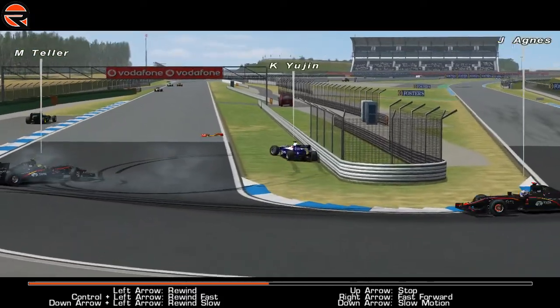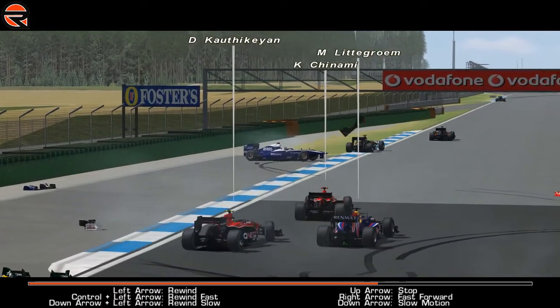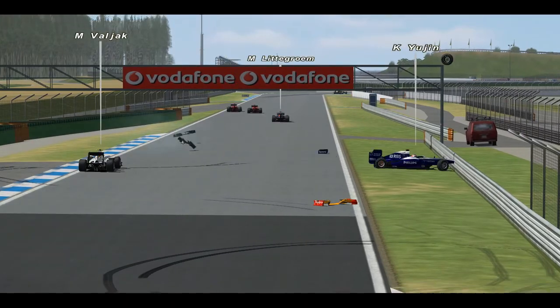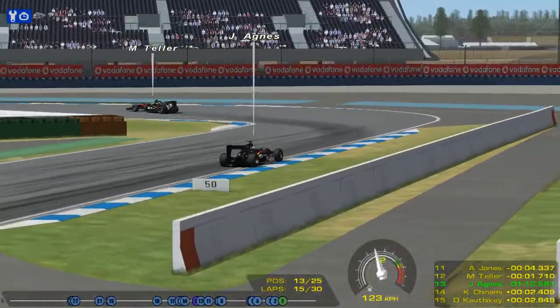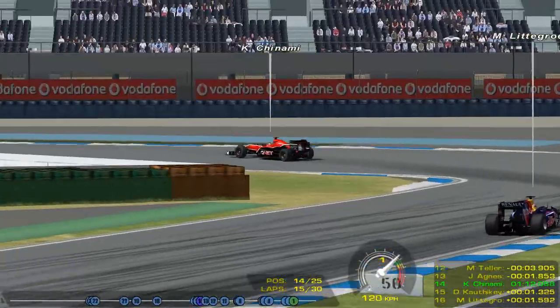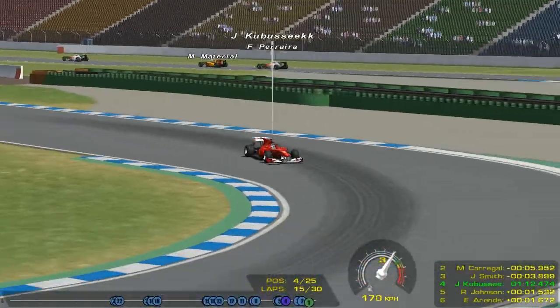Material causes a huge, oh dear. And then Eugen has, that's why there were so many front wings. Teller spins to avoid hitting him. Agnes has also rammed into him. Material, what have you done? What on earth? I think it's Eugen here. What has Eugen done? I mean, Eugen was spinning. He kept on the throttle. That was about 5 or 6 front wings lying on the floor there. It's turned into a scrapyard.